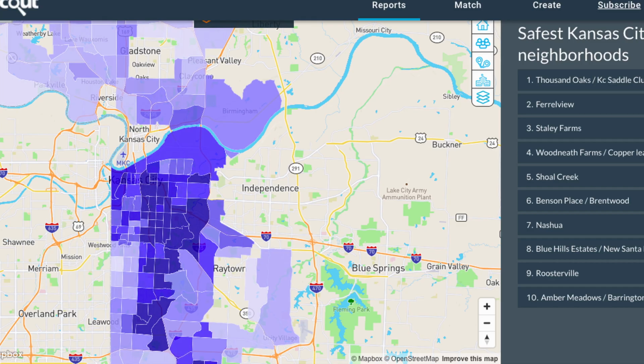Now that you have identified your market and assembled your team, let's really focus in on which area you will be investing. One of the things you want to do is to look at a crime map to make sure that you're not getting into any areas that you don't want a part of.